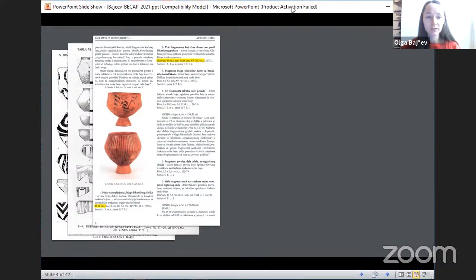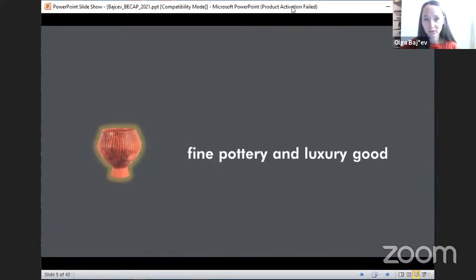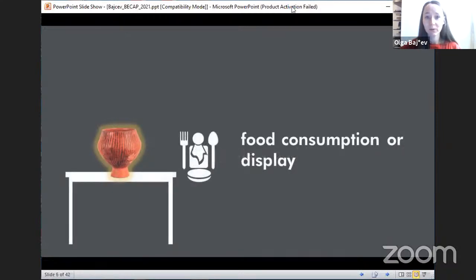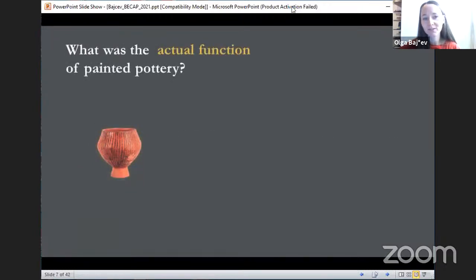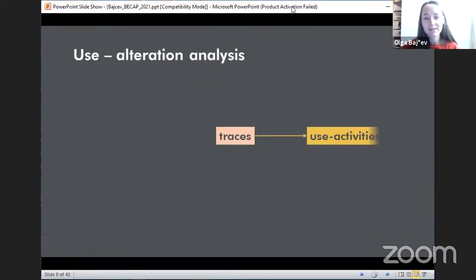This kind of painted pottery, mostly because of its elaborated ornamentation, was usually considered as fine pottery and luxury prestige good. It was regarded as tableware used for food consumption or display. And I wanted to test these assumptions by better understanding its actual function and by analyzing use alterations on vessel surfaces. As you know, use alteration analysis is based on identification of traces and linking them to specific use activities.